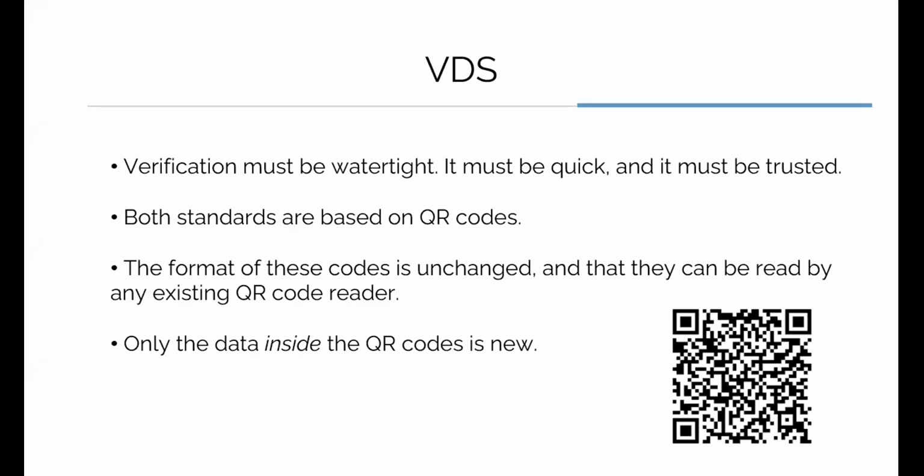So now that you have an understanding of how the vaccination certificates are created, I'm now going to explain in more detail how the VDSNC works and its importance. As the entire purpose of the vaccination certificate is to be validated at the border or overseas to prove that one has been vaccinated, this verification must be watertight. It must be quick so that it does not slow down any of the current processes at border control, and it must be trusted. There should be no doubt and no possibility of forgery.